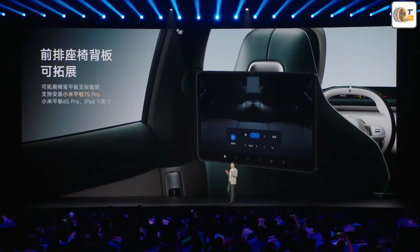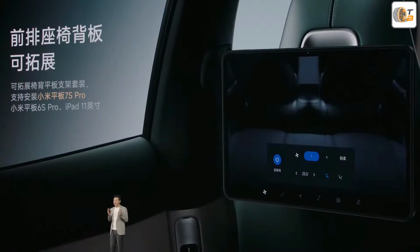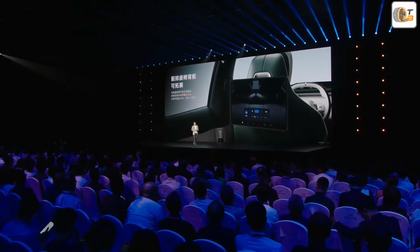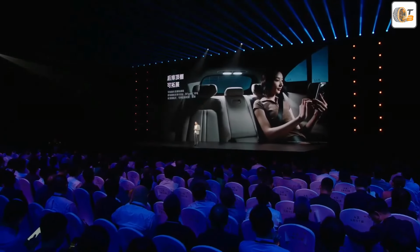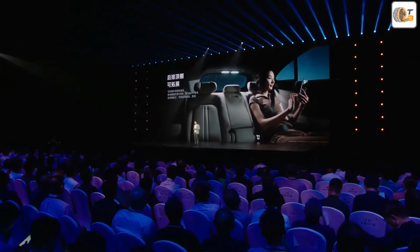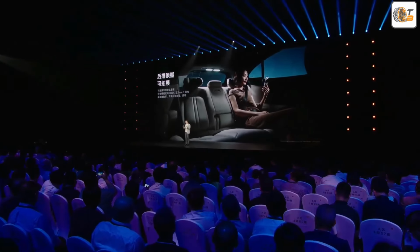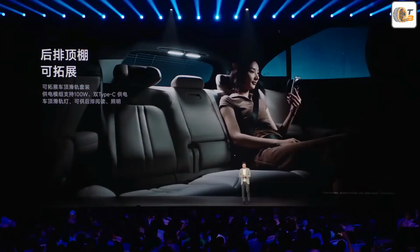And we also have for the rear back, it's also expandable. So for this feature, it supports the Xiaomi Pad 7S Pro. So this is equivalent to the X-Ring 01. And also for the rear, we can also put the light here. And for example, if your kids are doing homework, it's very convenient.